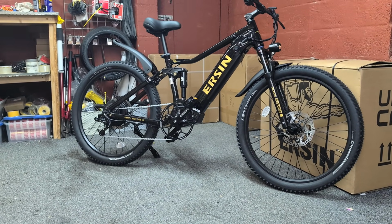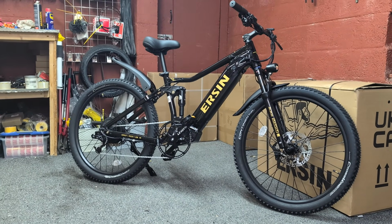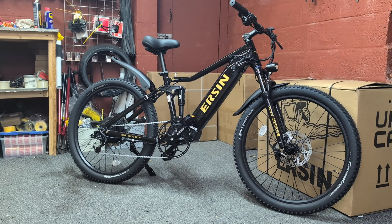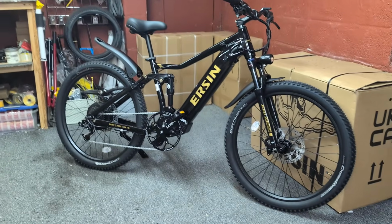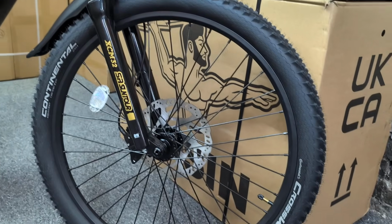This time we have the Ersin MTB, the Generation 7, come out 2025 summer. It is ready now and it's on our website. You can just buy it straight away. They're on a great deal at the moment as well. You can see how beautiful this bike is. Kind of speaks for itself.